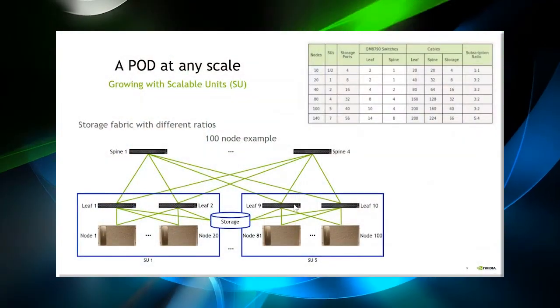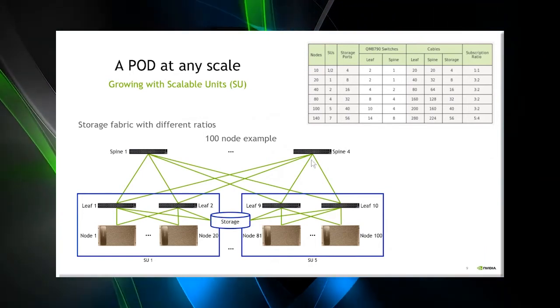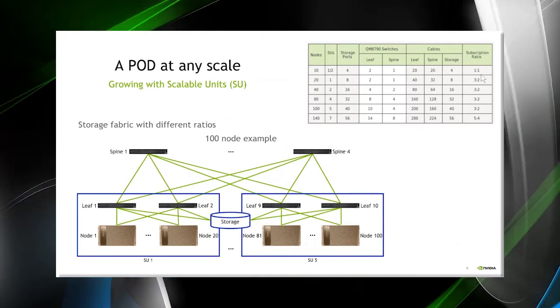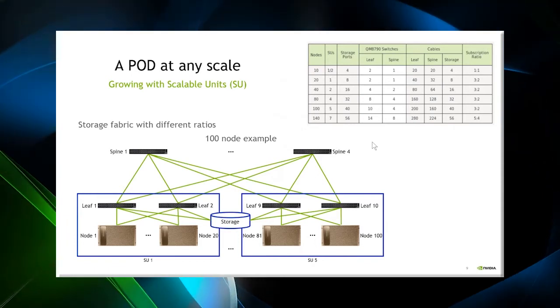So let's dive into that. You mentioned the storage architecture. Tell us a little bit about what goes on at the storage layer. Okay. So let me show you the details here. So here we have a 100 node example of what a pod would look like, right? And if you remember the previous picture, I'm basically showing the storage part of it. So for the fabric, which is the InfiniBand we built to get that storage in, we have a small subscription ratio. That means it's a fat-tree, a bi-rail fabric with a small subscription ratio.